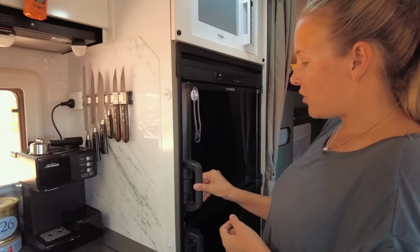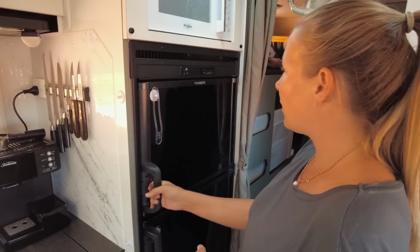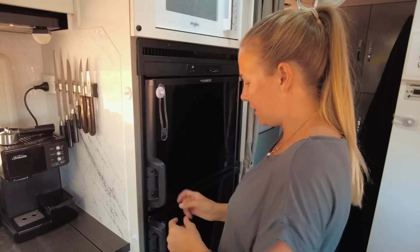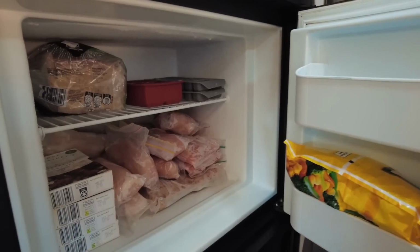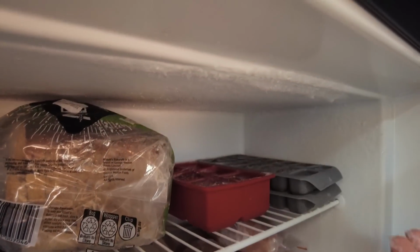So fridge freezer, this is a 198 litre, I'm pretty sure, Dometic. I think it's an older model now. You can actually get one that's narrower and taller, like 224 litres, I think it is, with a little bar in between here instead. But size-wise, look how nice and clean that freezer is. See all this ice collecting? Over time, it does build up.